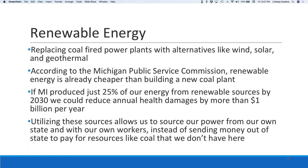Michigan Public Service Commission, which regulates the utilities, although some would argue they don't do a great job of doing that, and we'll get to that a little bit later, have already said that renewable energy is cheaper than building a new coal plant. So there are no new coal plants coming online. And slowly the coal plants are shutting down. But the fight is now what's going to replace them. And the utilities right now are pushing a lot for natural gas, in large part because right now it's cheap. The cost of renewable continues to go down. And so if we actually got to 25% of our energy from renewable sources, we could reduce health damages by $1 billion per year.